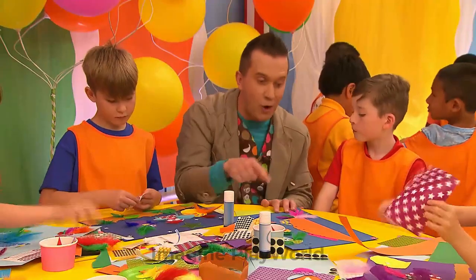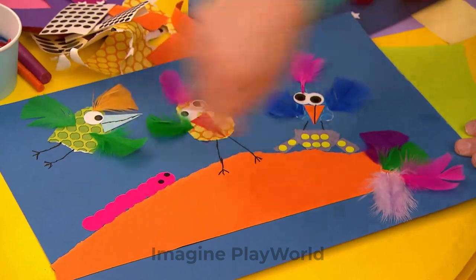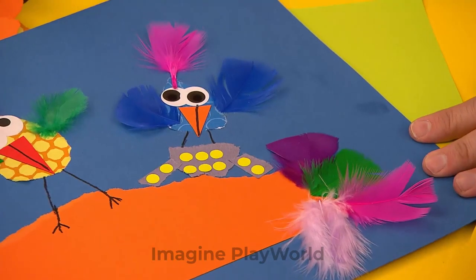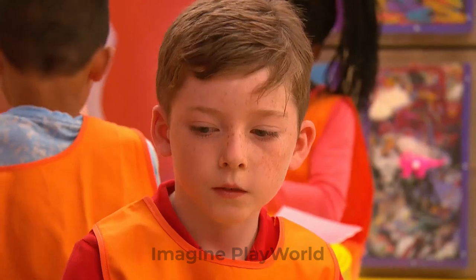Oliver, I love your picture. We've got a nice little caterpillar on the branch here and the bird's nest. How did you make that? I made bird's nest with yellow stickers and grey paper. Lovely, and some feathers too. Well done, my friend. Keep making.